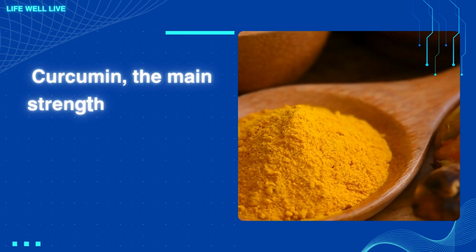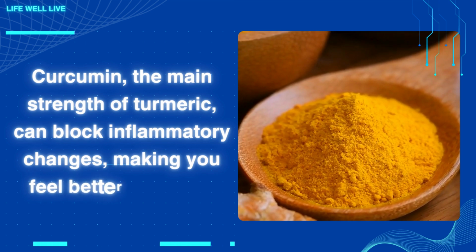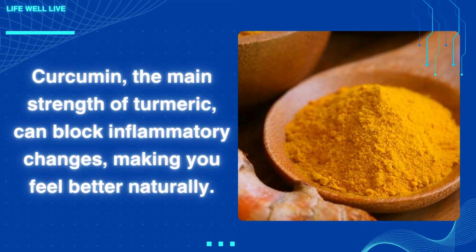Try this scientifically proven natural remedy. Curcumin, the main strength of turmeric, can block inflammatory changes, making you feel better naturally.